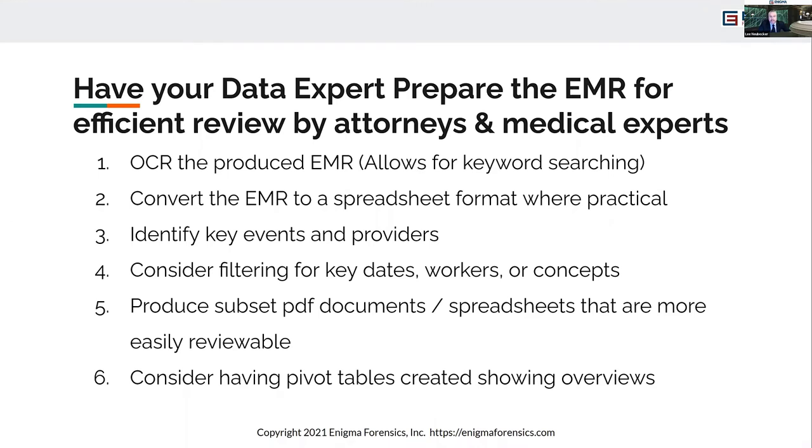When the data is normalized, it's easy to quickly filter out what's not relevant, remove dates not of interest, and zoom in on those key dates and times when things or allegations of improper care took place.